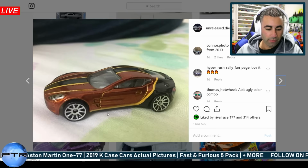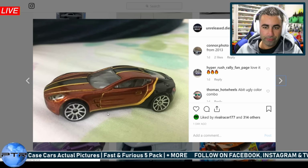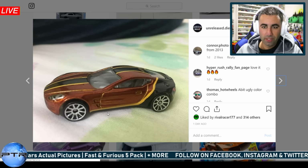Yeah, they do. You're right. Huh. But I like it. I mean, the paint job's cool. I like how the stripe comes down the back like that. It looks like the back end looks like a Chiron or a Veyron. Yeah, where the back end's a different color.